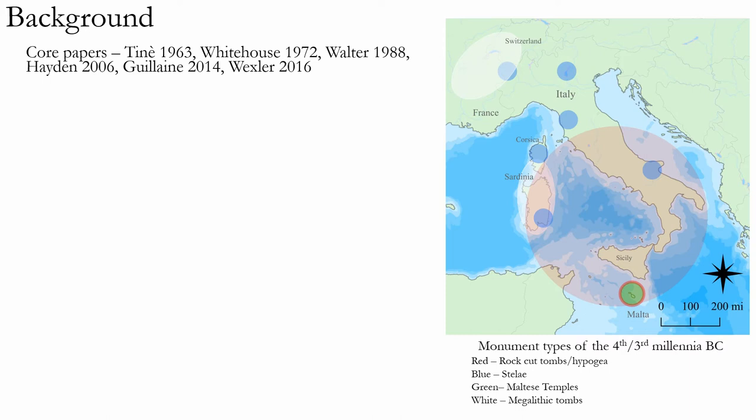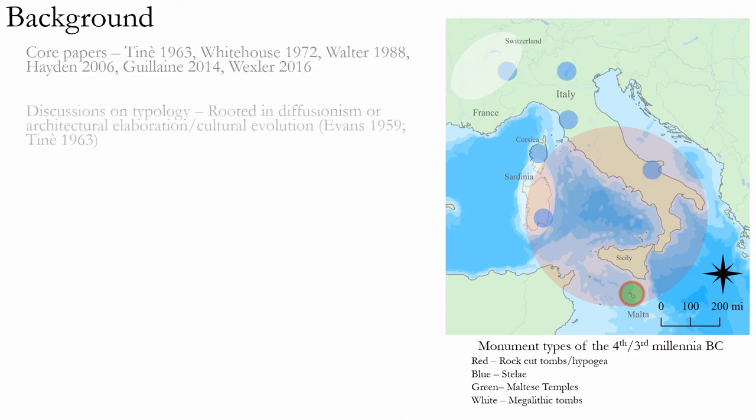And although quite a lot of papers have explored and discussed rockcut tombs, these are some of the core papers which over the years I think have really focused solely on rockcut tombs and have really moved some of the discussions forward on that.